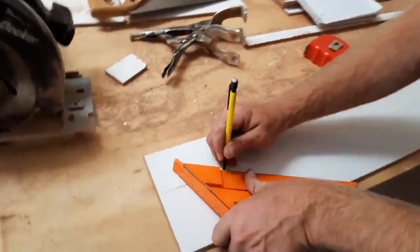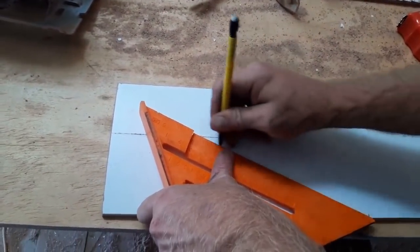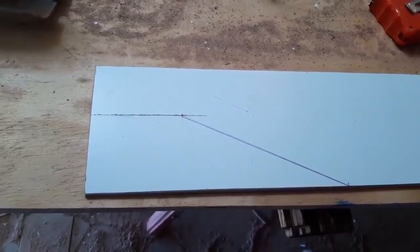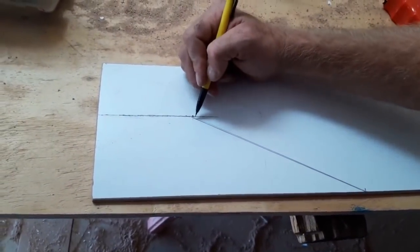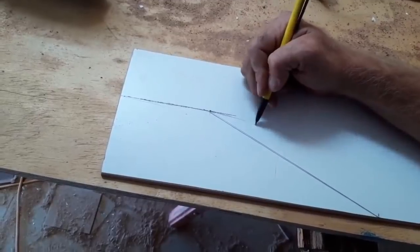What I'm going to do is now draw a straight line, so I have an idea of what it's going to be, a straight point to point. Now I've got to put my curve in there. So I'm literally doing this by freehand, which, yes, I could get a cardboard cutout and do it.